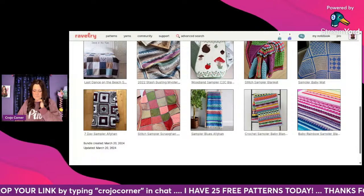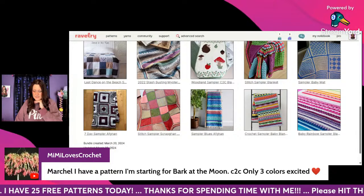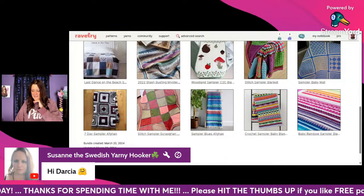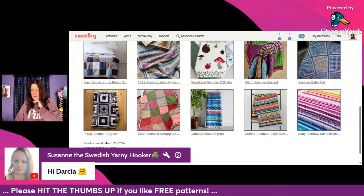Mimi says, Marshall, I have a pattern I'm starting for Bark at the Moon. C2C, only three colors. Excited. Ooh, fun. That's awesome. Very awesome.